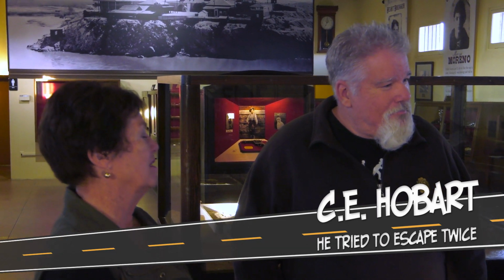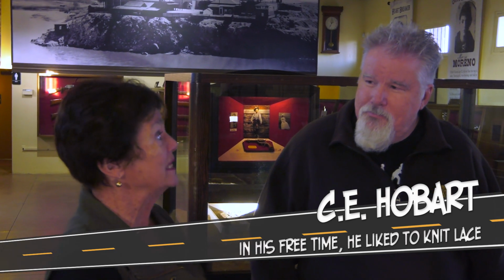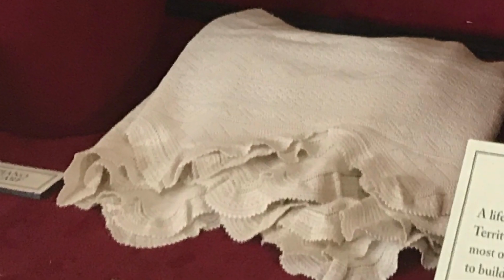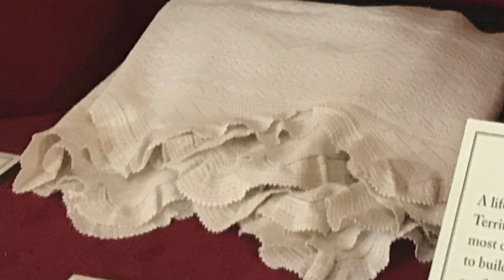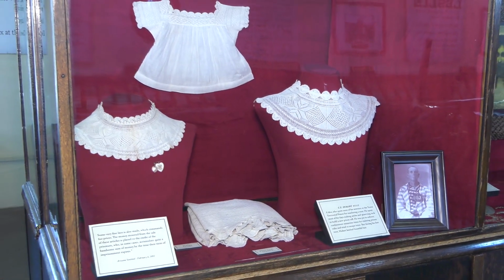His Czechoslovakian grandmother, when he was a boy, taught him how to knit lace. By the way, these are examples. This part in the middle is a piano scarf that is 12 feet long. And if you look up closely, the needles are knitting needles, very fine. He's known to have made a 12-foot long tablecloth.